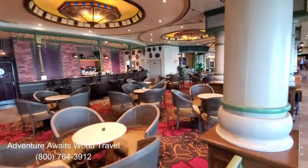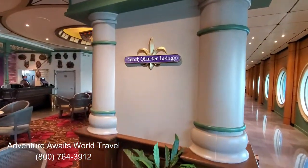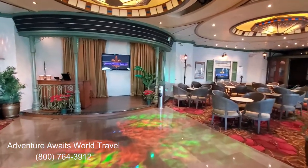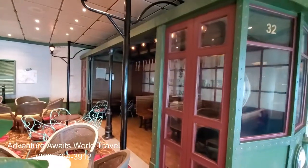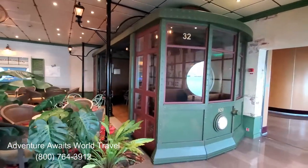Heading further toward the back of the ship, you come to the French Quarter Lounge, which is a beautiful lounge right next to the side of the ship, and it has lots of seating. It's very pretty. They have entertainment in the evenings here on the stage, and the piano there as well. They also have this part of the bar that's really cool. It's made up to look like an old-fashioned streetcar from New Orleans.